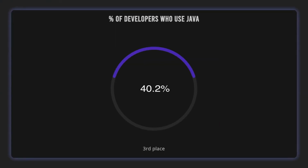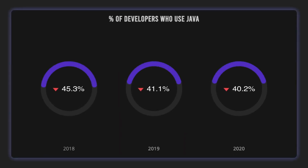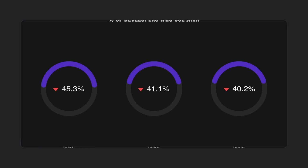40.2%. Now, the main concern about Java is some people do say it's kind of a dying language being slowly phased out and replaced by languages like Go. In 2018, it was 45% of people used, 2019, 41, and 2020, 40, and we can probably expect that to continue. But so many large companies have all their code written in Java, and it's going to be that way for a long time, so it's still very worth learning.